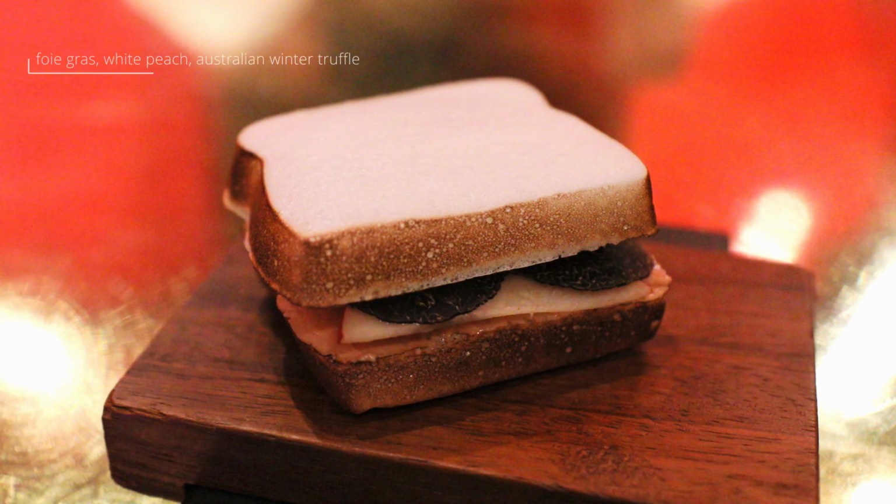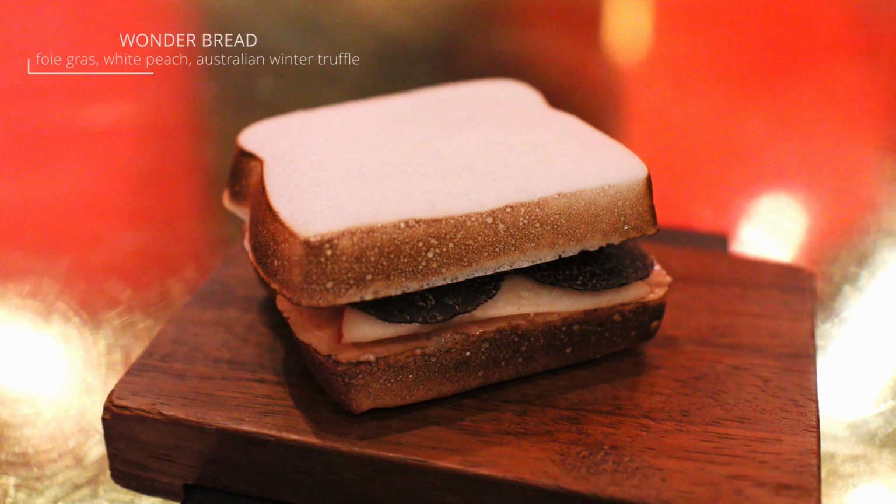So here you have foie gras, white peach, and more of those Australian winter truffles.